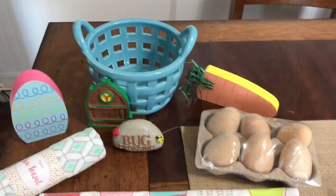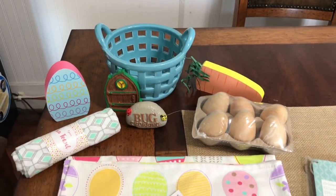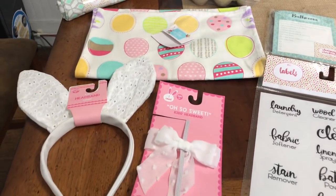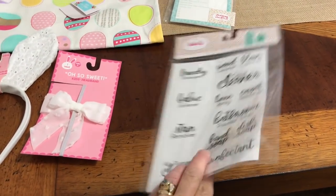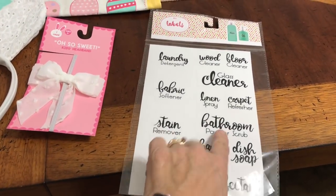Okay, all right. Here is my Target haul. And I want you to know I went to 2 different Targets trying to find this stuff. And when I got there, I couldn't find anything really. I found these, really wanted these. Found them laying in an odd spot in the Bullseye Playground area. They were $1. They're just the little sticky labels.